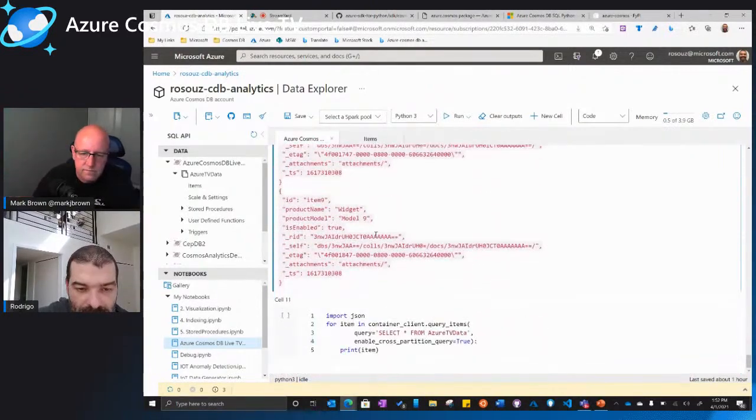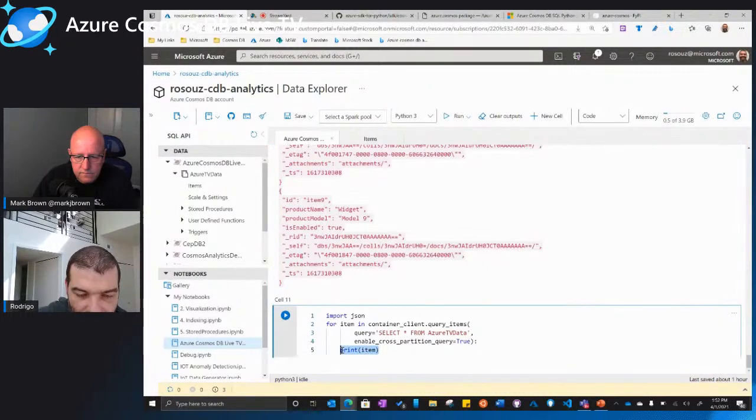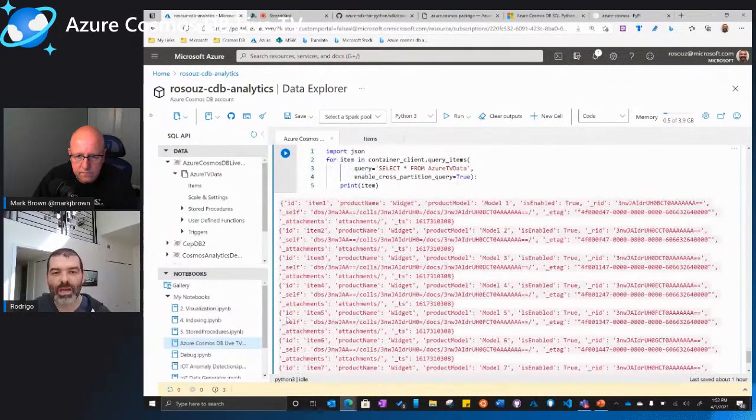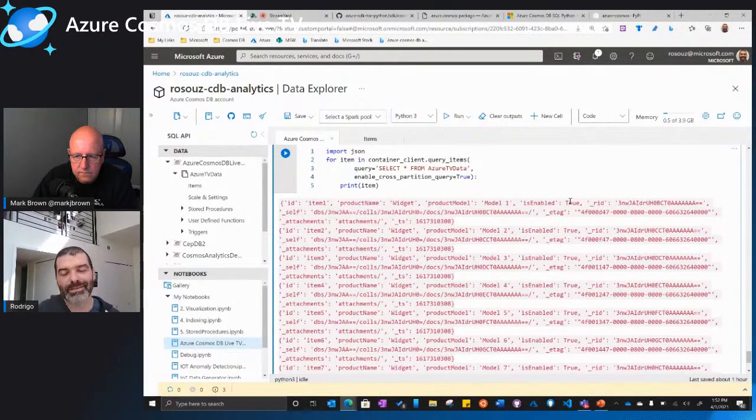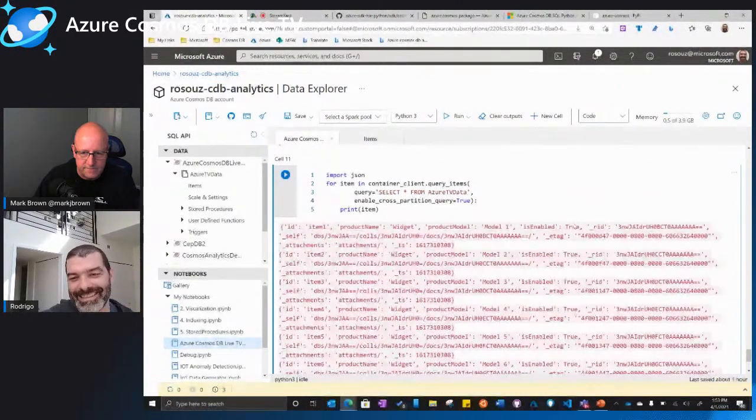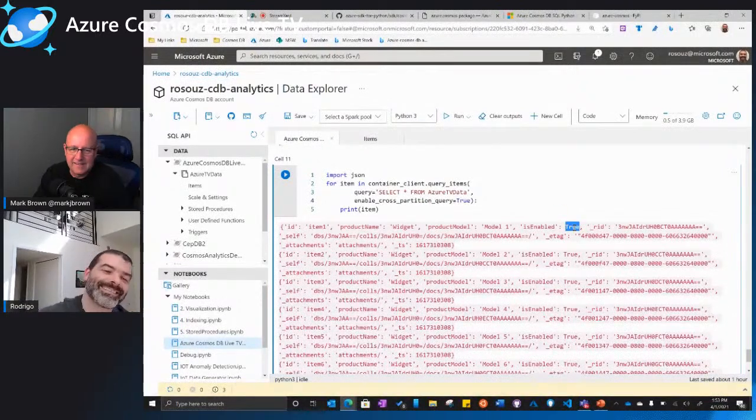But if I run the same query, printing the results without the JSON conversion, now you see the uppercase back. Why? Because the SDK is converting a Boolean field back to Python format, right? So there it is. Yes.